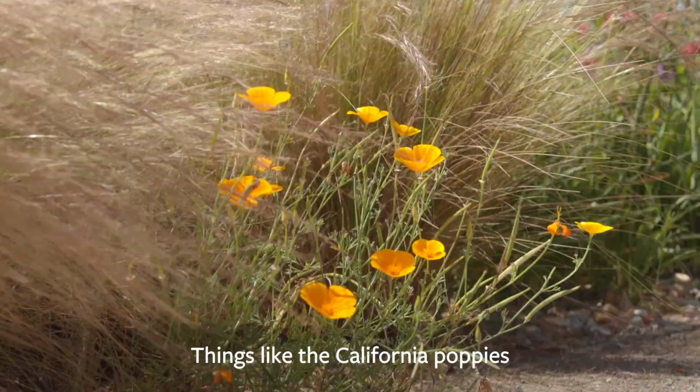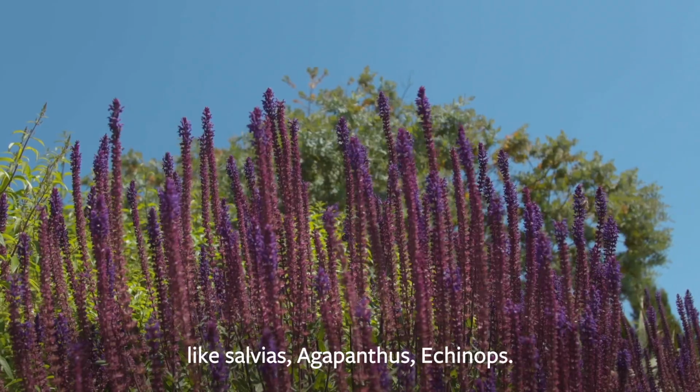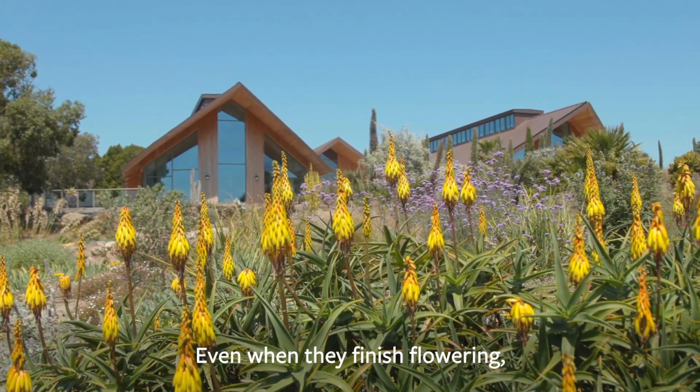Things like the California poppies are bright orange, reds, yellow shades, contrasting with some of the purples, things like salvias, agapanthus, echinops. There's a lot of architectural interest in some of those flowers as well. And even when they finish flowering, the seed heads still look good.